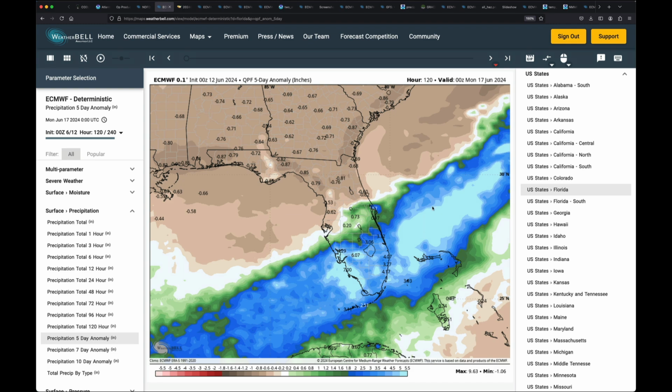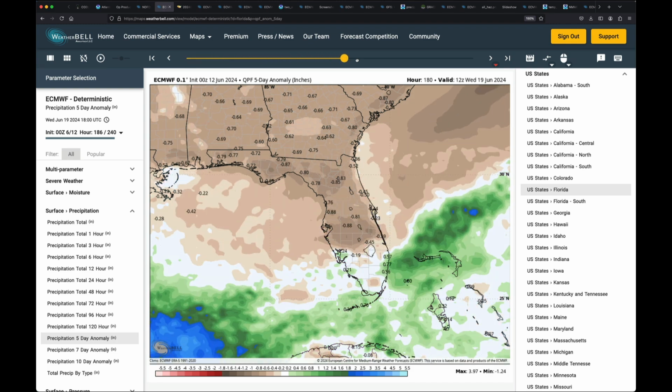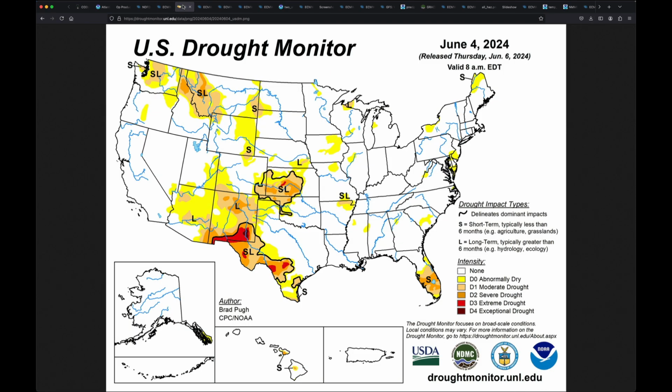I'll play this forward into next week, and some of that activity finally decreases as we get into the next work week, so out into Tuesday, Wednesday, and Thursday. So hopefully a reprieve is coming as some of the focus in the Gulf of Mexico shifts toward the southwest, which we'll be talking about in just a few slides here.